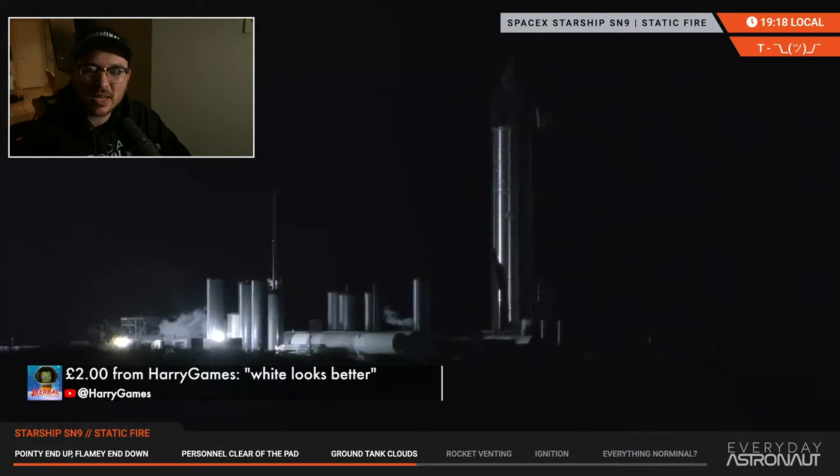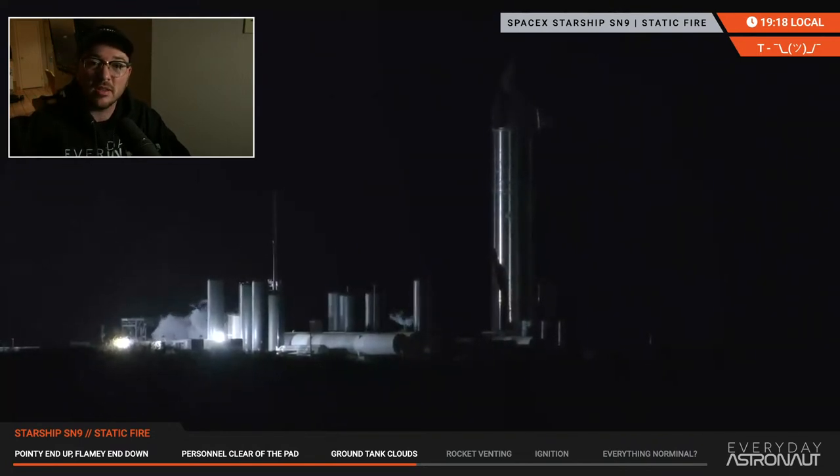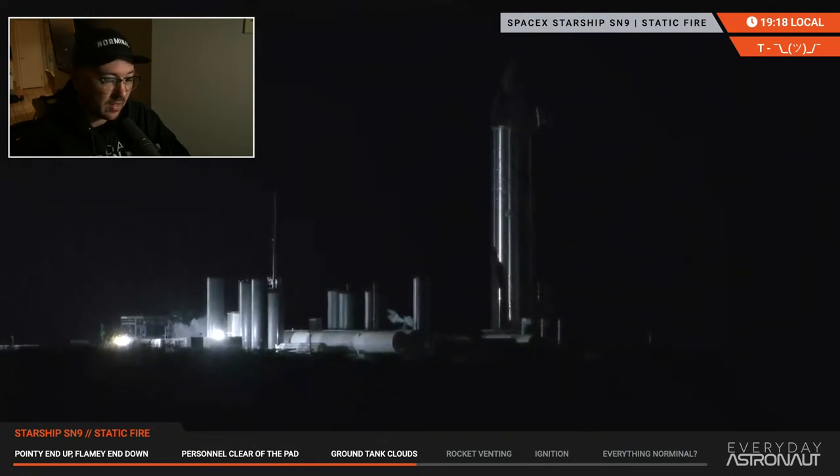Harry Games says white looks better. I kind of do like the white painted human lander. I think it looks great. When you see it in person, it looks really cool. Although I think the shiny Starship, once they get further along with more advanced welding, better finishes and all that stuff, the shininess will look amazing. It will look a lot smoother and a lot cooler than it does right now. So maybe we'll see a little bit of both.